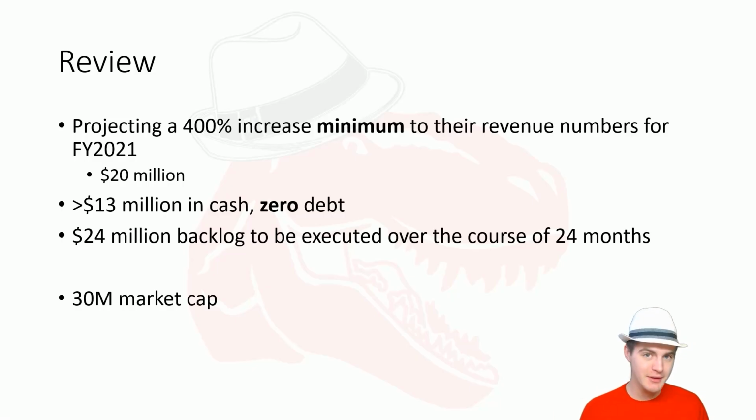So all $24 million is going to hit their income statement over the next 2 years if they don't have any delays. So just to review that, they're projecting a 400% increase minimum to their revenue numbers for fiscal year 2021 to $20 million in revenue. They have over $13 million in cash and zero debt. Let me say that again, zero debt. And that's big for these cheap companies that don't have high valuations. That decreases the risk of the investment drastically.